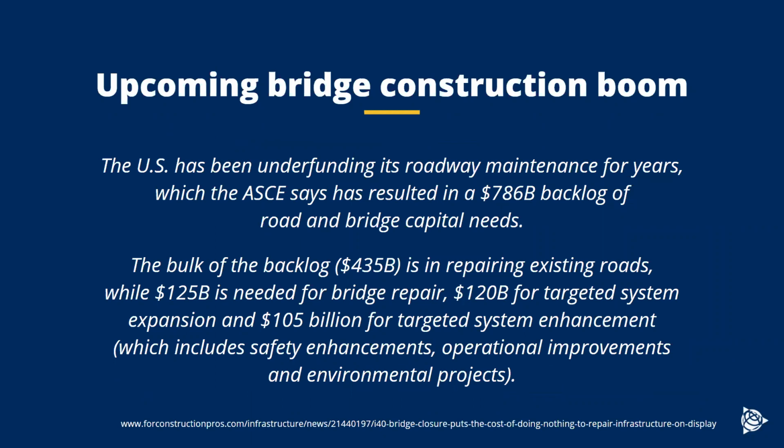I thought this was an interesting quote. This is from the American Society of Civil Engineers, and they have stated that, and we probably all know this, right? The U.S. has been underfunding its roadway maintenance for years, which has resulted in about a $786 billion backlog of road and bridge capital needs. The bulk of that backlog, at around $435 billion, is in repairing existing roads, while $125 billion is needed for bridge repair. Another $120 billion for targeted system expansion, and $105 billion for targeted system enhancement, which includes safety enhancements, operational improvements, and environmental projects.